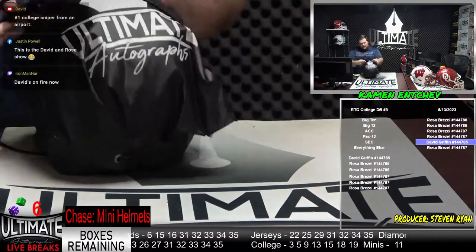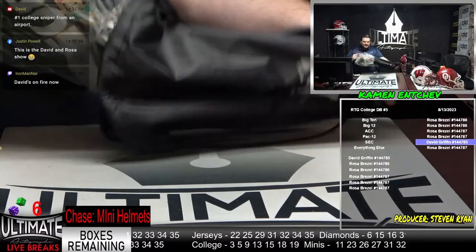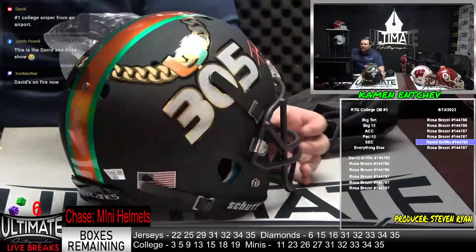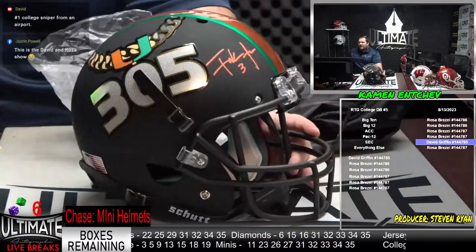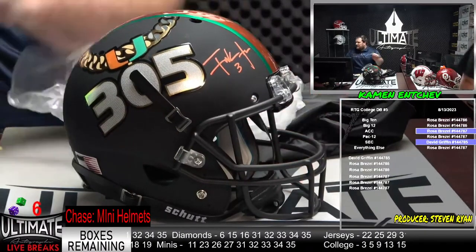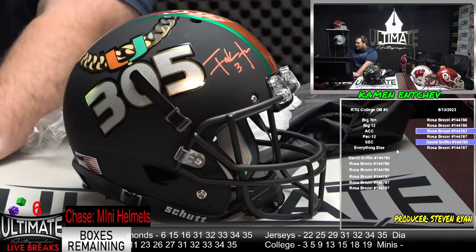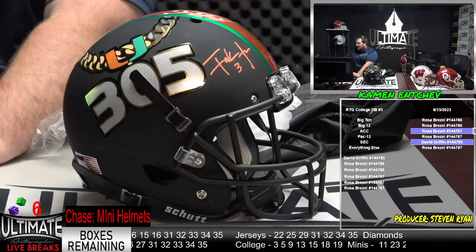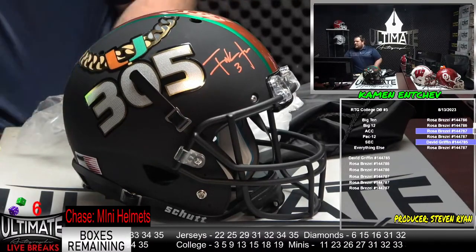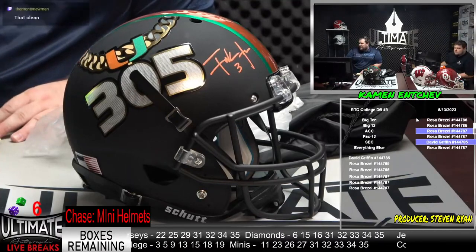Ooh. I love the look of this lid. This is one of my favorite college helmets. The NFL's 3rd all-time leading rusher, Frank Gore, on the 305 Miami full-size rep, ACC. Let's go, Rosa. The good old 305 Frank Gore, Steven. That's beautiful. That is absolutely beautiful right there. It's a great helmet. It's such an awesome lid. We do have a Miami Authentic headliner, Michael Irvin, in here as well in the breaks.